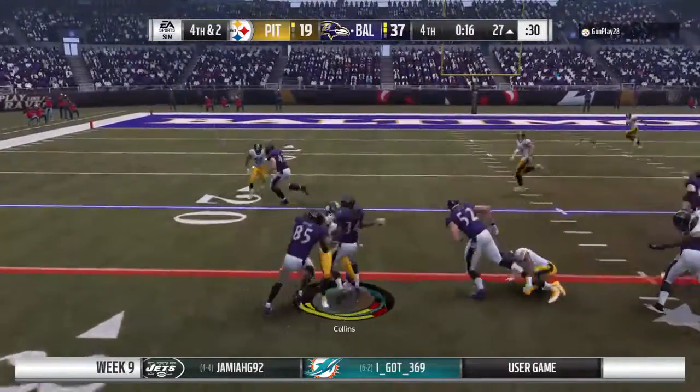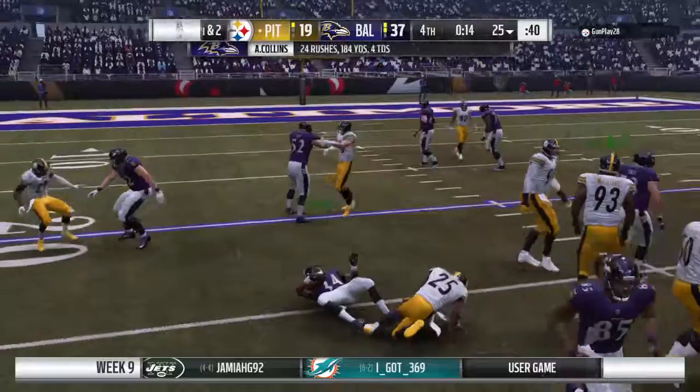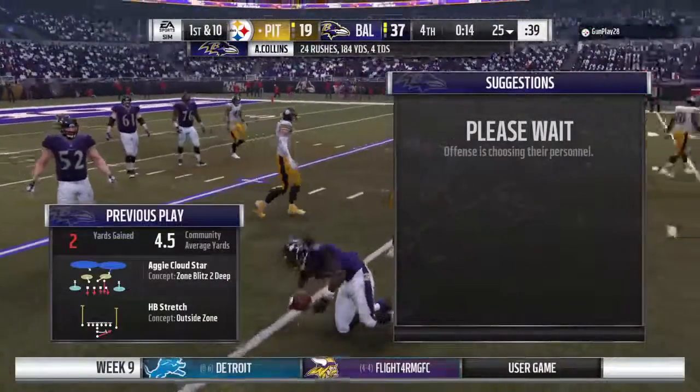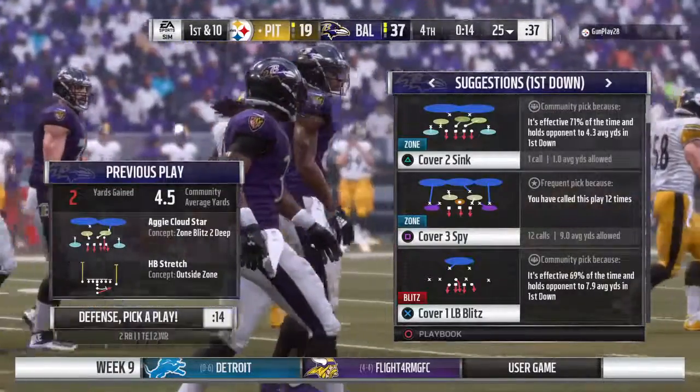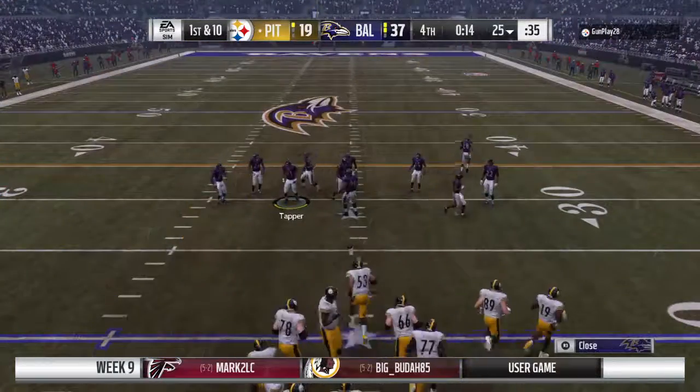On the give, this is Collins running left. Artie Burns, the cornerback, brings him down. So they were really trying to put the nail in the coffin there already with this lead here in the 4th, but they didn't get it.